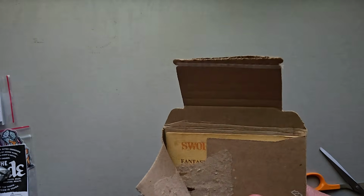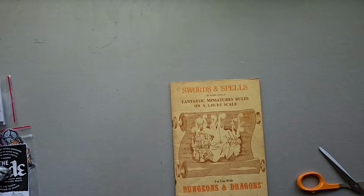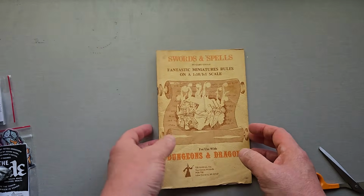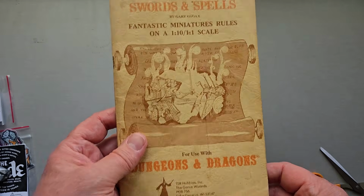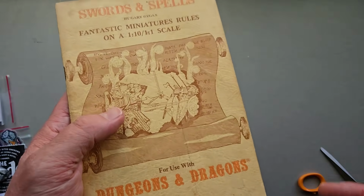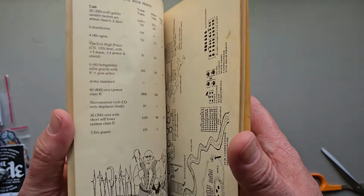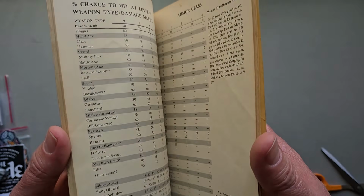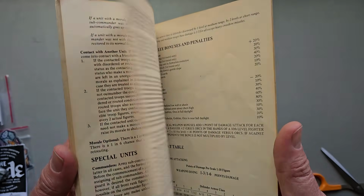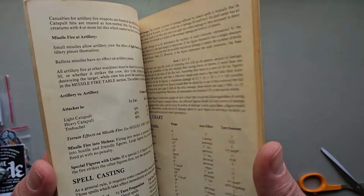It's a little hard to open. And it is this one, Swords and Spells. So this was written for original D&D, and it's kind of like going backwards to chainmail. It's a system for conducting mass scale war battles, but with the D&D rules instead of using chainmail to do that. And this was the last of the OD&D books that I didn't have.